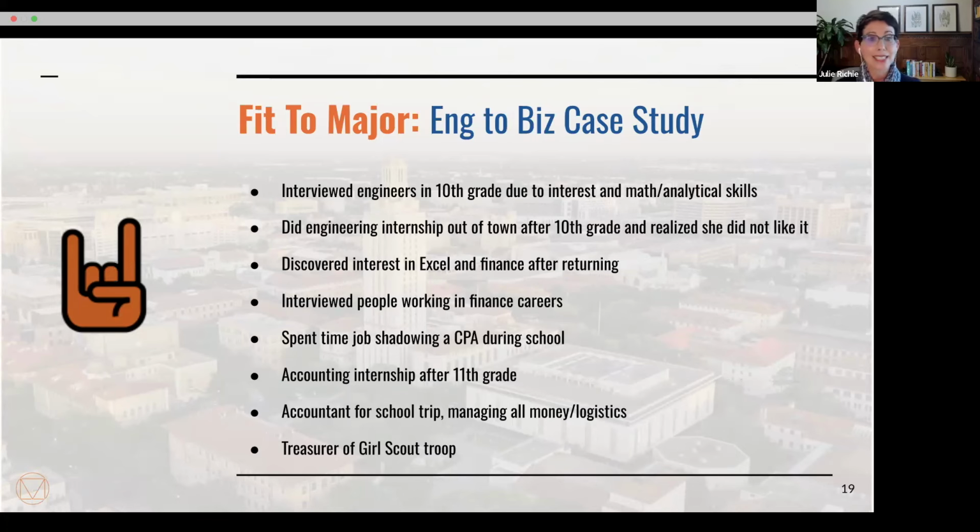Okay, so this next case study is really interesting because it shows how when a student explores, even if they change their mind, they really can't lose. So that's great information to find out what you don't like and what you do like. And that's what happened to this student. It happens to a lot of students who show an early aptitude for math and take high-level math courses and love it. And everyone says, oh, you're going to be an engineer. And that's what happened to this student.